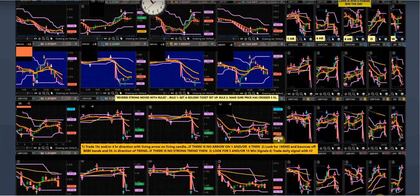157, 155, 145 pip move. Would you have got 50 pips after session during the night? And again, the GJ, the Aussie pairs, the Asian pairs, or the Australian dollar, the New Zealand dollar, tend to move during the night because their stock exchanges are open and they're trading. This is why the GJ and the GA and the GBP New Zealand are so good to trade during the night.